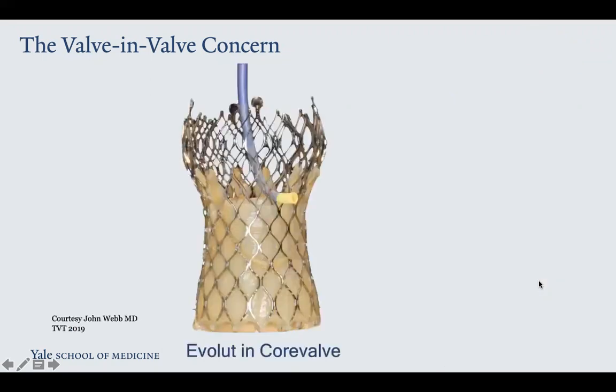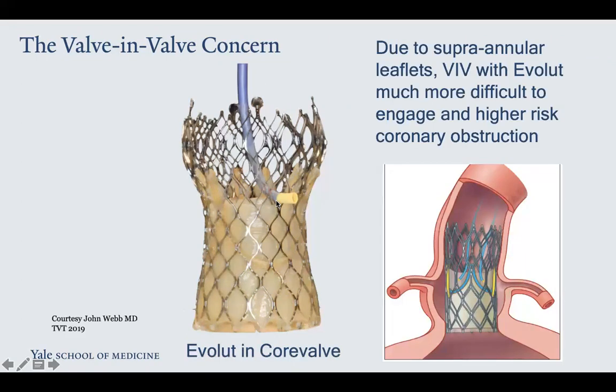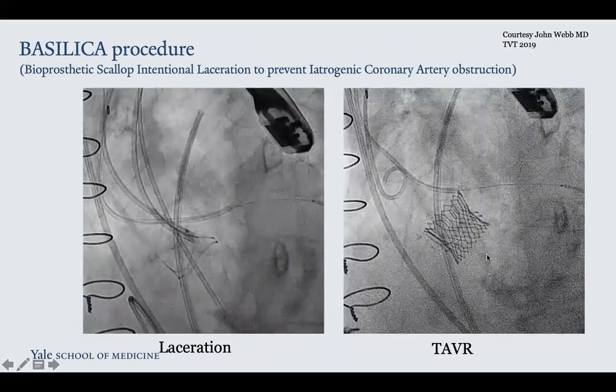The same thing with the Evolut. In fact, the Evolut is even worse because it's a supra-annular valve, whereas here you'd be able to come through any of these struts. Now you've created a stent graft and you can only come through there. Okay, so it can be almost impossible. You have a significantly higher risk of coronary obstruction and it can be almost impossible to re-engage the coronaries if you've done a TAVR inside a TAVR, especially with an Evolut valve.